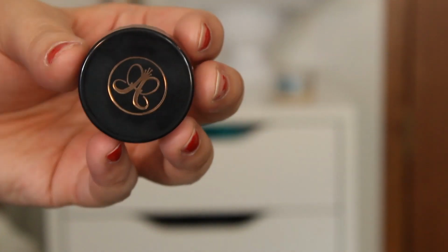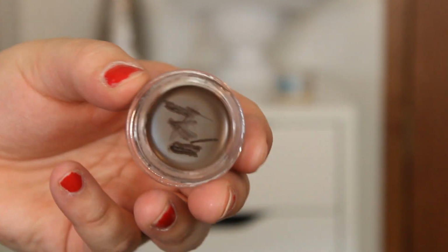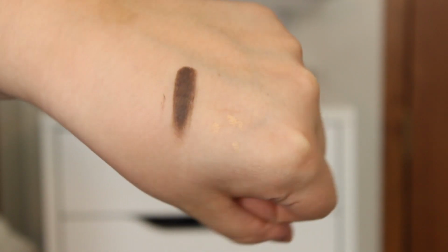It looks like an eyeliner. And yeah, I got the shade dark brown. Don't let dark brown fool you, because at first I was like, whoa, dark brown? No. But it's really, really good. It's not too dark at all. So I really do like it.